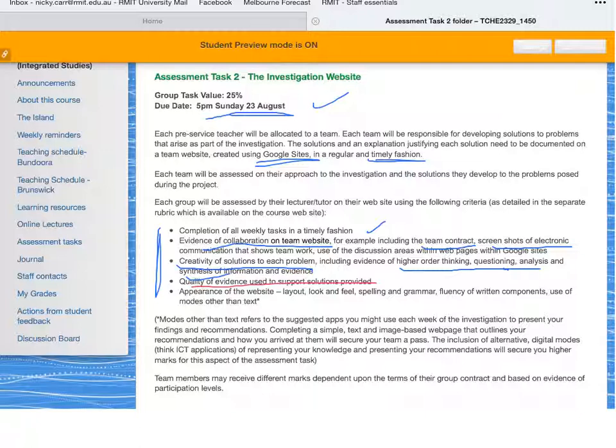One criteria, and note, it's only one of the criteria, relates to the appearance of the website. So down here, I make a little clarification of this. If you just have text and some images laid out in a fairly linear fashion, that's okay, you'll pass. You will have met the requirements for this aspect of the assessment task. However, I have to acknowledge people who go above and beyond. So alternative modes of representing your knowledge and presenting your recommendations will secure you higher marks.